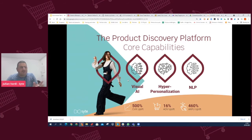Just to give you a little bit of background, our product discovery platform is based on 3 core capabilities. The first one is the visual AI. The visual AI can be divided into 2 different networks. The first network is visual similarities. We use bounding boxes, and our visual algorithm is able to find similar items when you search.